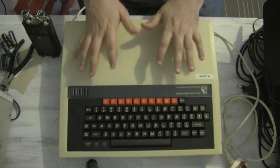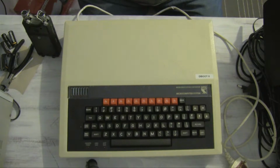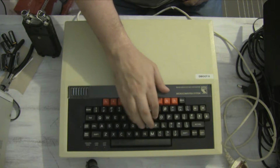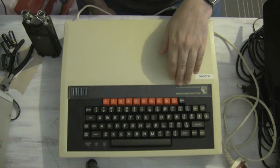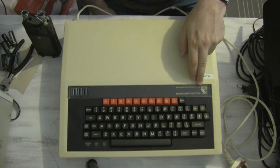So it could compete, but yeah, it could have done with the extra memory. Obviously, the later 128K model kind of resolved that. So yeah, we have quite a nice keyboard on these machines. We see here it's got the British Broadcasting Corporation microcomputer system.